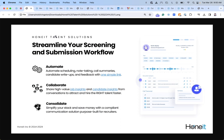So again, we've centralized your communication stack. So now not only can you automate your whole workflow, you can do your phone calls and video calls and VoIP calls and SMS and outbound calls, all from a centralized and compliant communication platform for recruiters, right? So we don't have to use 6 or 7 different tools to do it. We've consolidated the platform and built best in class across the board.